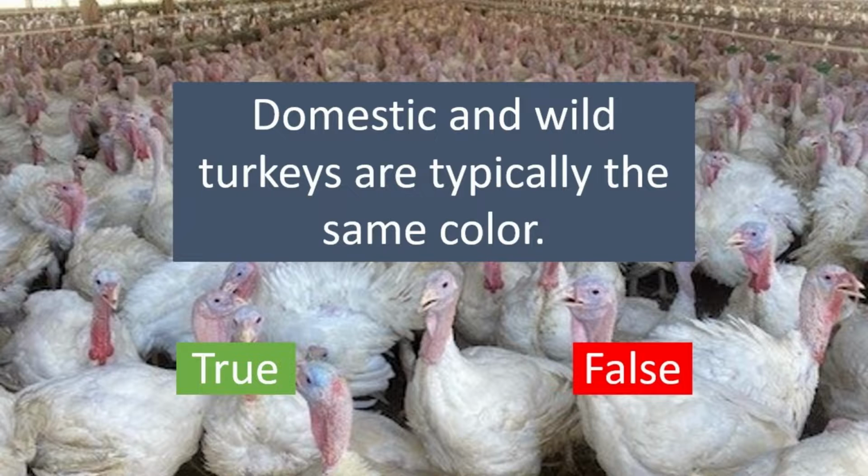True or false? Domestic and wild turkeys are typically the same color. So domestic and wild turkeys usually are not the same color. The turkeys that we'll be seeing on the farm today are actually white turkeys. And so we'll learn a little bit more about why this is when we visit our farmer.